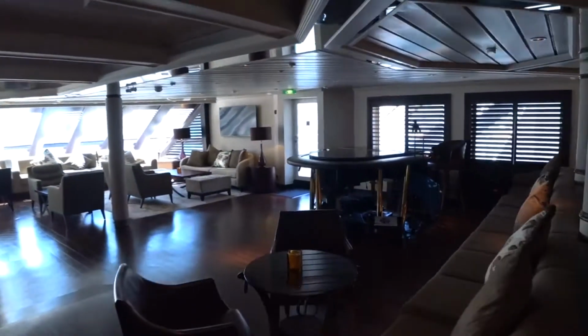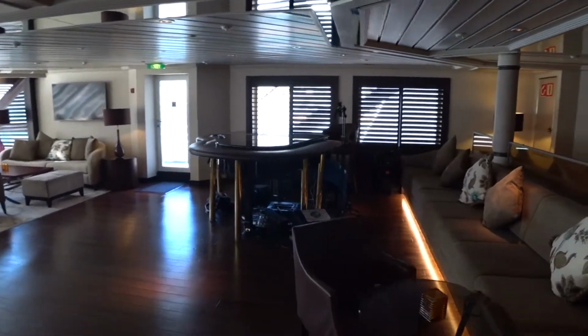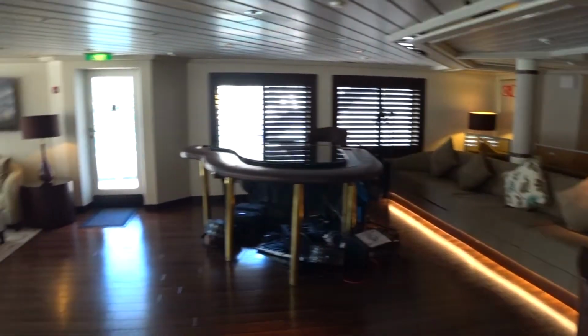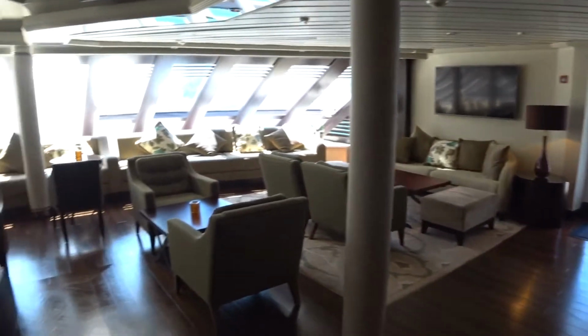And this is the Compass Rose. It's an evening entertainment venue. They have 2 lounge singers on board who are both actually excellent. Better than I've heard on most of the big ships.